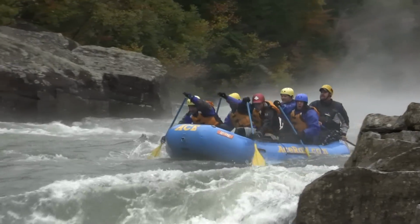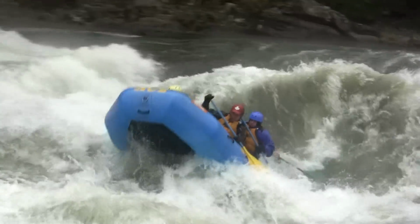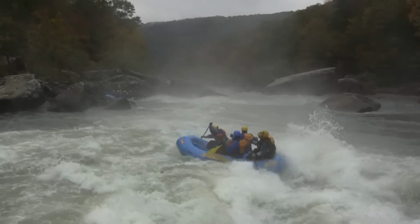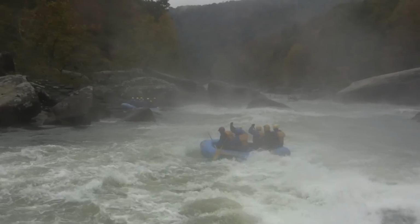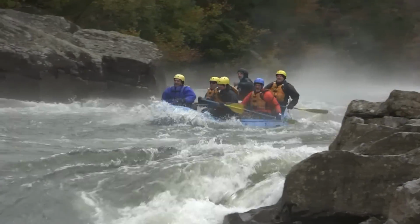Four ace rafters here. Got number two right here, Hawaii 5-0. Huge Hawaii 5-0 hit. Richard and crew. Comes Bob and crew.